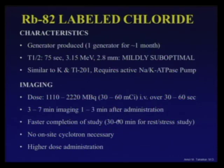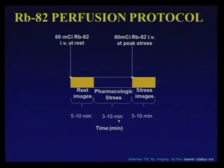It's a much faster study. If you do it regularly and have everything pinned down, you could potentially do a stress study with rubidium PET in 30 minutes. Instead, SPECT takes about 3 to 4 hours, and ammonia takes about an hour or so. So this is the most efficient protocol, but with a slightly higher dose. One thing I can add: rubidium is rapid, really fast, like seconds.